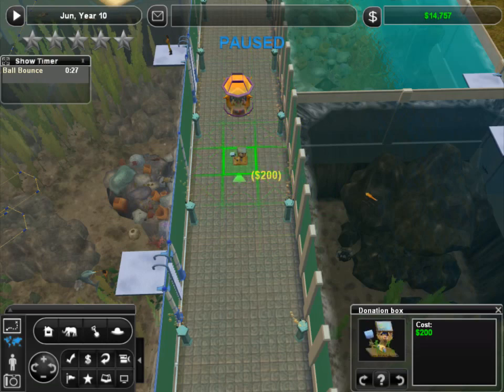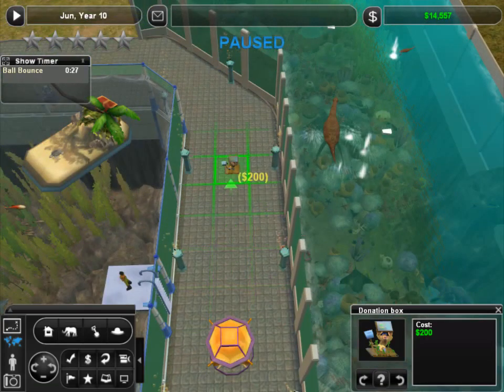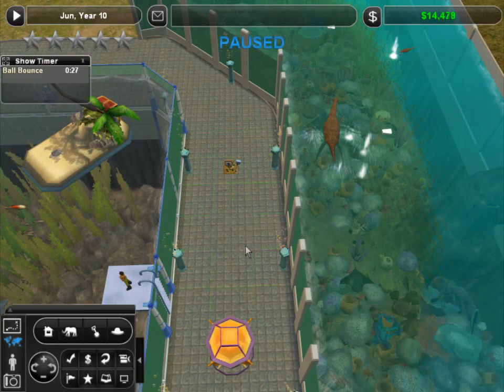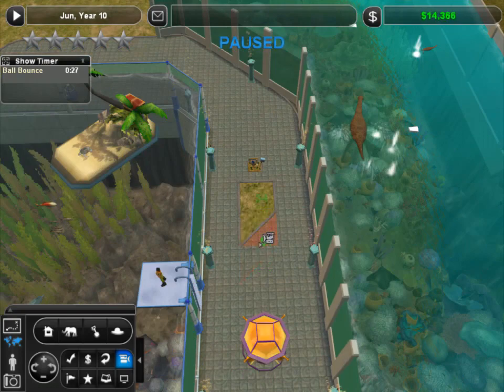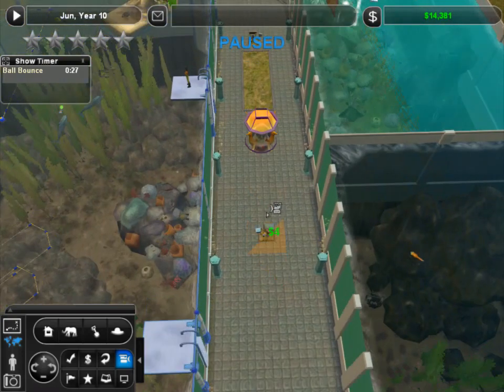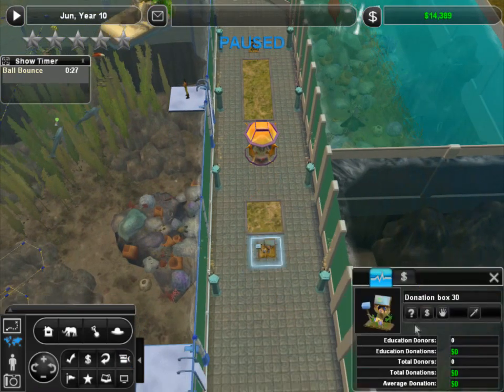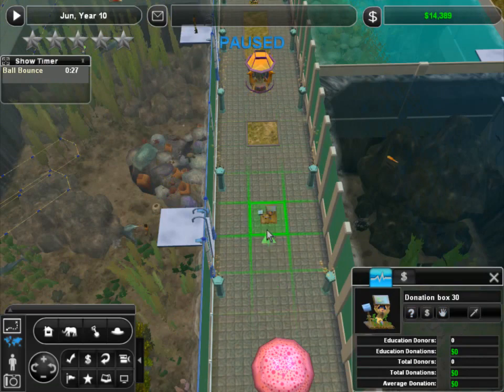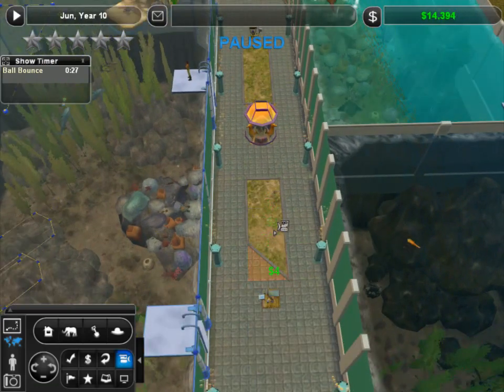Let's see, should I put it like this? Donation box like that, perhaps. And another one over here like this. And then, because it's still a bland, plain, boring hallway, you know exactly what my plans are for that, don't you? I think we might move that donation box down a couple more, so it can be even on both sides.